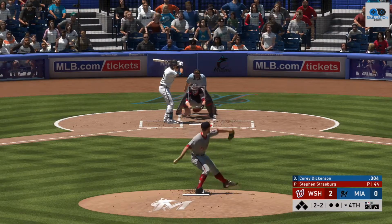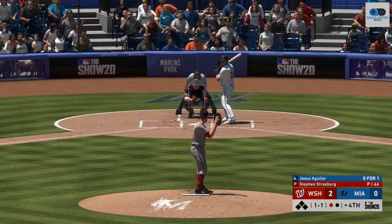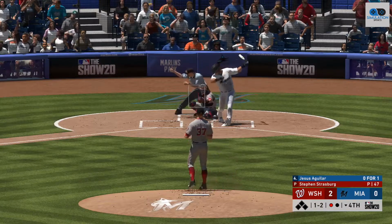To the plate now, Corey Dickerson. Now a changeup locks him up as he looks at strike 3 called. 1 away. Now batter, the first baseman, Jesus Aguilar. Into the box now, Jesus Aguilar.